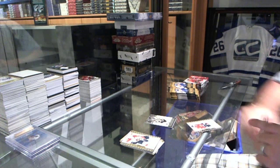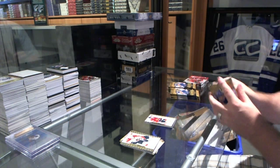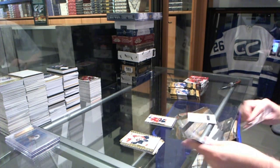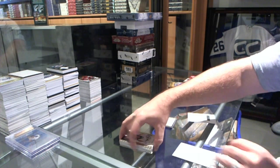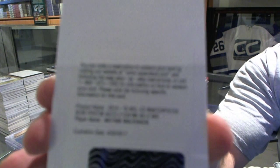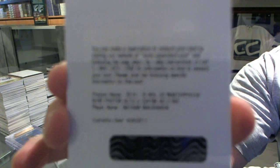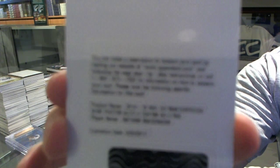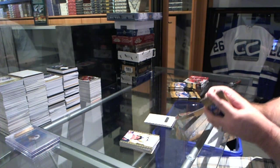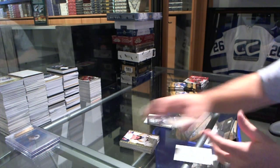We've got a base jersey for the Chicago Blackhawks, Patrick Kane. We've got a redemption for a wire photo autograph for the Colorado Avalanche, Nathan MacKinnon. Wire photo auto, Nathan MacKinnon. We've got a MacKinnon portraits for the Avalanche.